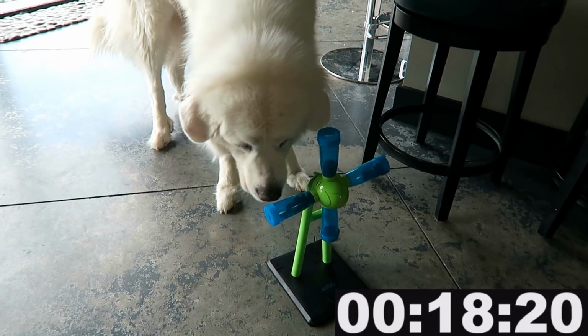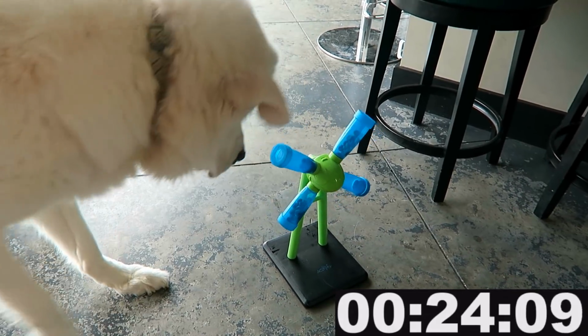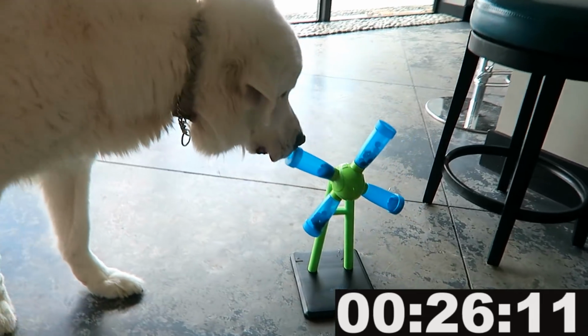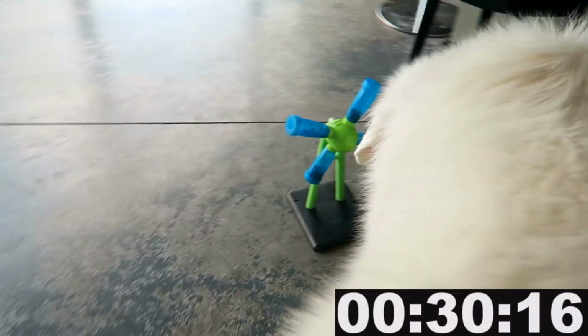He's on the wrong side. Come to the other side. Come on, Koda, you got this. Good boy. Yes. Good boy, good boy. You got it, but it didn't drop. Keep going, buddy. Good boy.